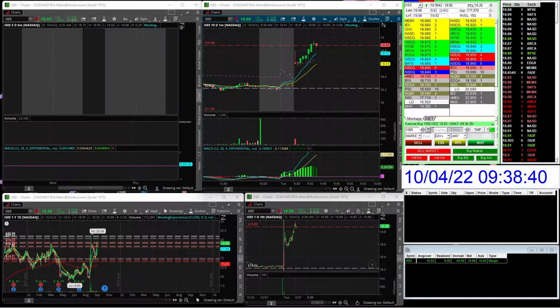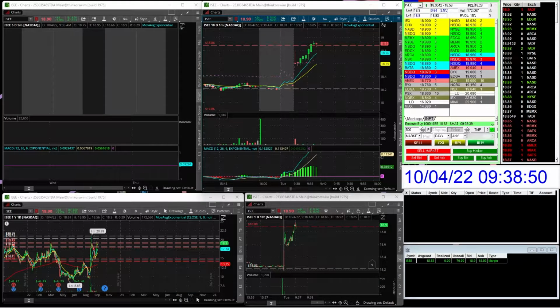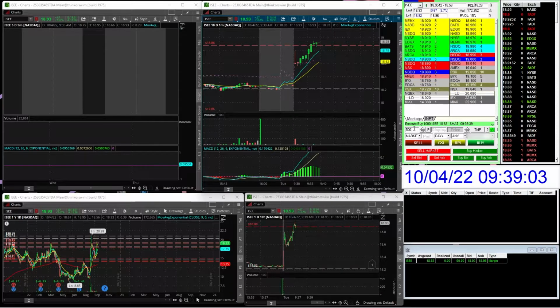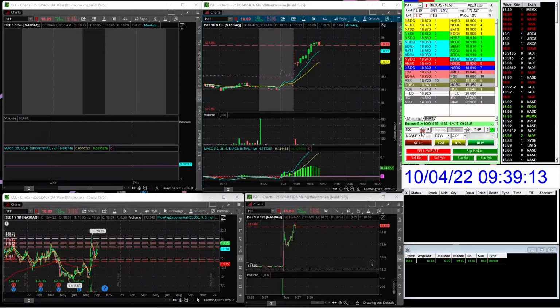If I see, okay, we're back at 50. I want to add, but, okay, let's just watch it. This usually just continues going in the direction it potentially started. So let's see if I'm right this time. We got some resistance up there.